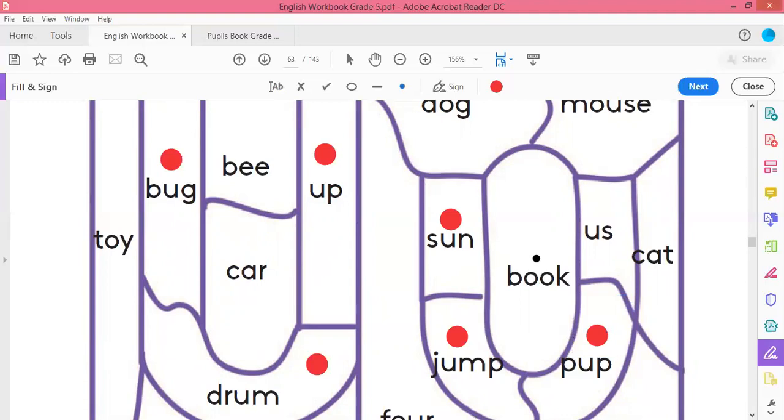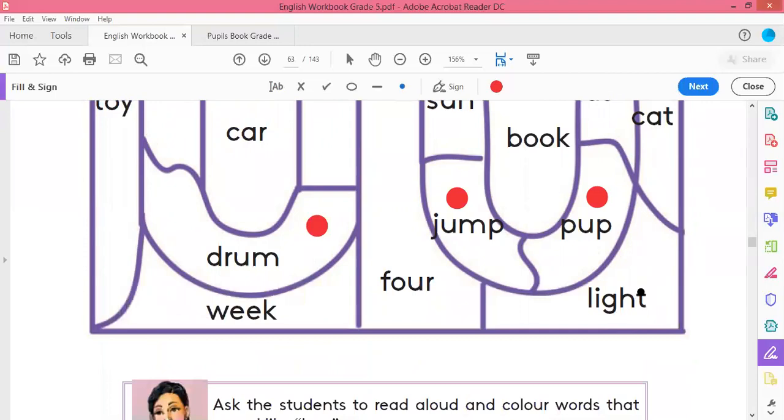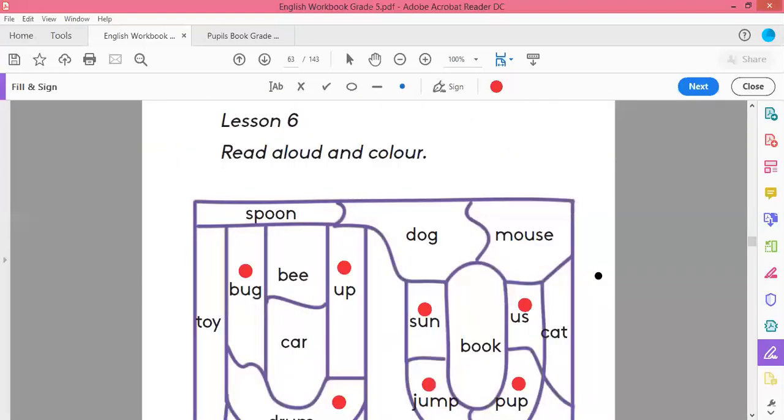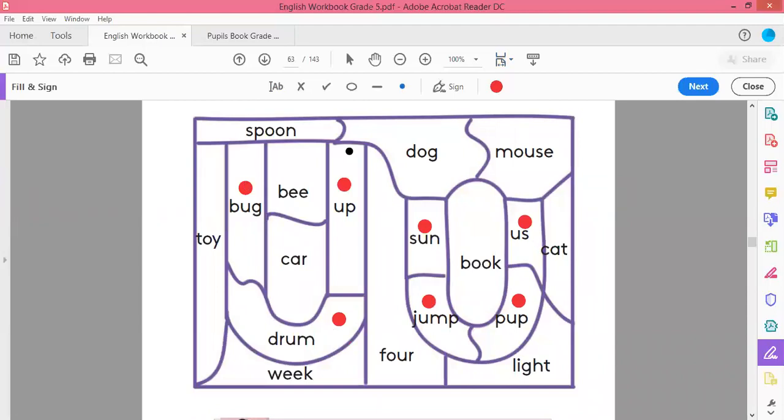Book. No. Book doesn't have the up sound. Us. Yes. Cat? No. Light? No. When you color, what can you see? You can see a capital U and a small u. Did you figure that out? So you color this entire thing and see what comes. A capital U and a small u. This is what you will get.